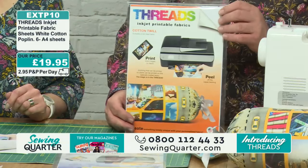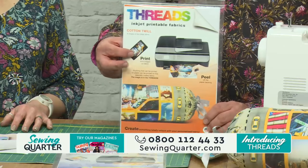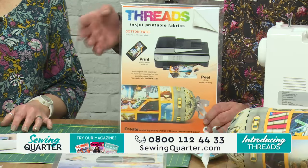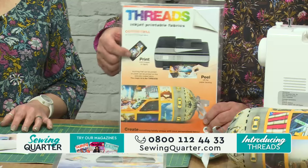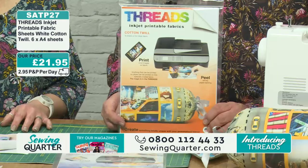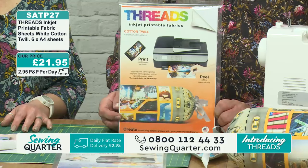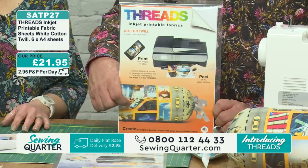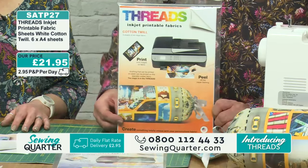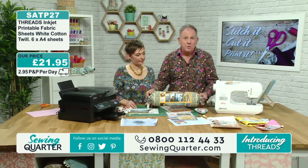We also have it in the cotton twill. Again, you can take a picture from your phone, one that you've scanned in, like those pictures I brought in of my mum and dad. I could scan those, or take them from your camera. £21.95. Print, peel, and create. That's as simple as that. This bolster took 4 A4 sheets, and you get 6 in a packet.